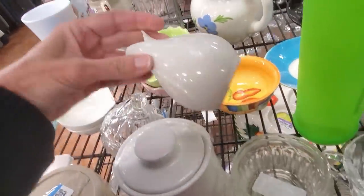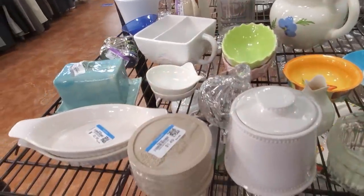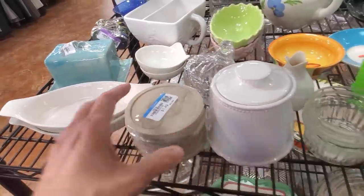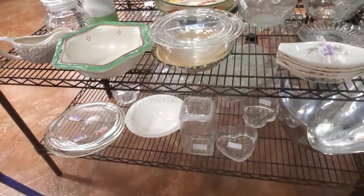Little dish. This had a nice feel to it, almost like a bone china, but I did leave that behind. And then I spot these coasters, and they're quite heavy, and they were only $4.99 to begin with, so those got left behind as well.